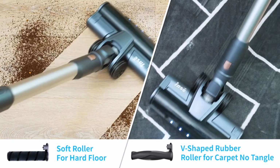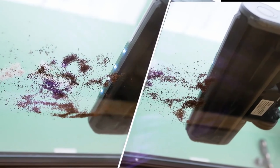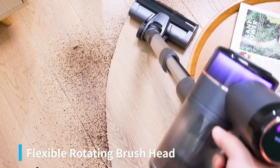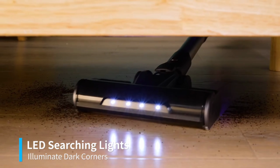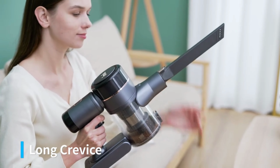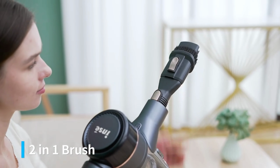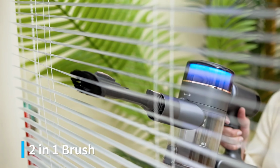With 4 suction modes, including a smart induction mode, the INSC S9 adapts to your cleaning needs. Its detachable battery offers up to 55 minutes of runtime, ensuring you can clean your entire home in one go. The LED display and 3 color ring lights keep you informed about the vacuum status.